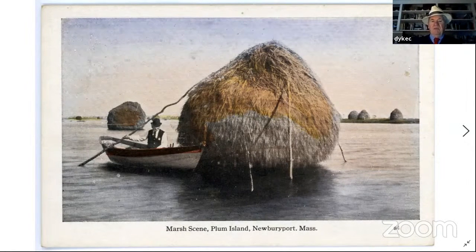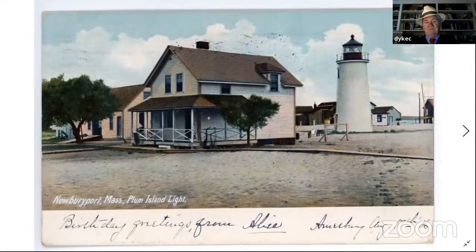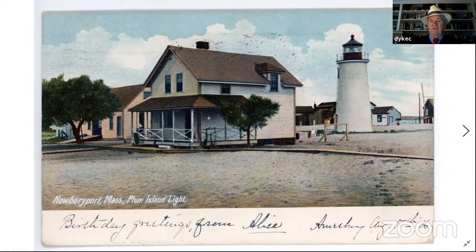But here's an example. Because the tide would come in and out, they would have to aggregate the salt marsh, the salt hay, and put it up higher than the tide was coming in. I'm not sure he made it here, but this is a great photo. And you can see other stacks of salt hay in the background. Here's a lighthouse that has existed for many years. The lighthouse is very important for all sorts of vessels coming into Newburyport Harbor.